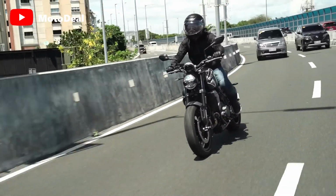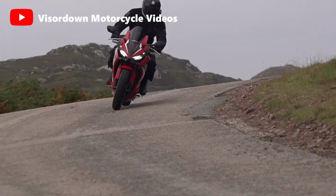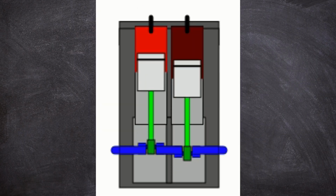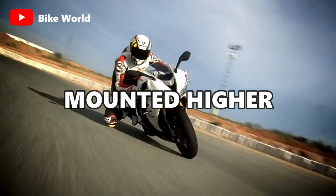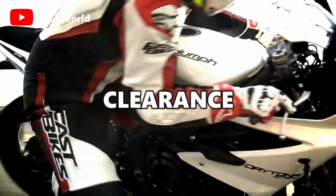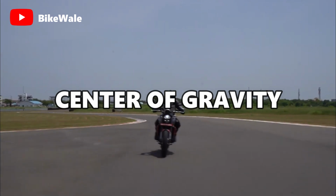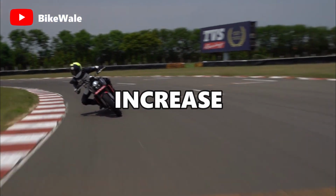But the problem of 3-cylinder engines as compared to 2-cylinder engines is that since a triple is bigger than a 2-cylinder engine, the engine must be mounted higher in the frame to provide good enough clearance for corners. Raising the engine causes the bike's center of gravity to increase, which is bad for handling.